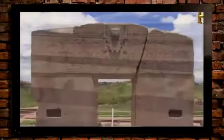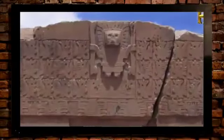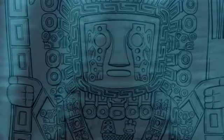Local legends suggest that Tiwanaku was built as a site of religious pilgrimage to celebrate the arrival of sky gods. But this is a total lie. Viracocha came from the sea, not from the sky. This is a very sneaky move by Ancient Aliens, in my opinion.